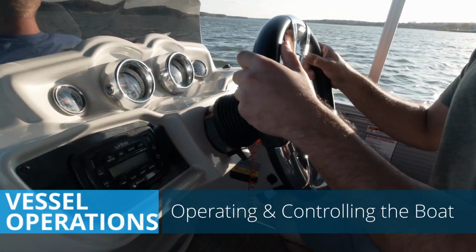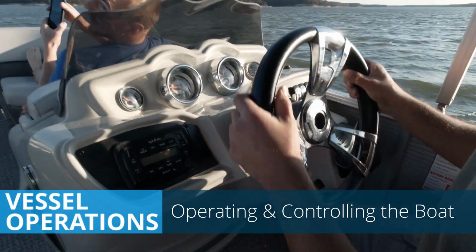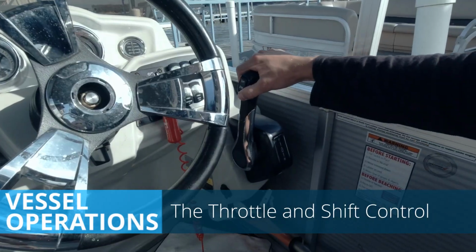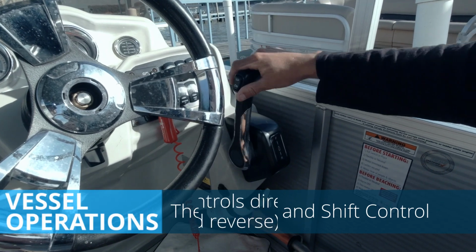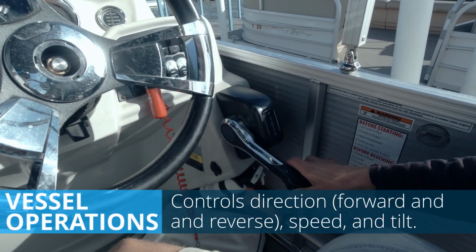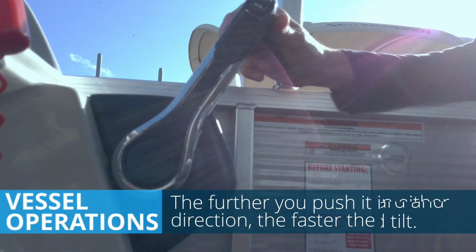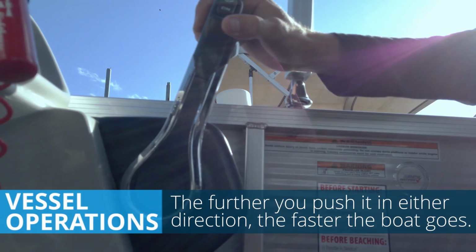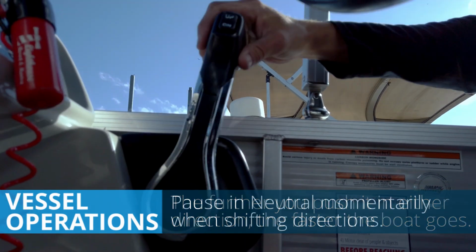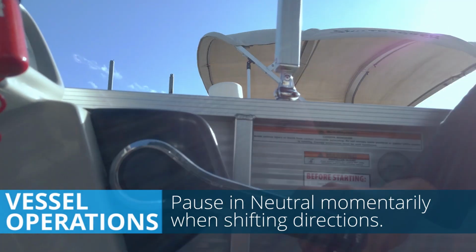Section 4. Vessel operations. Driving a boat isn't difficult, but it is different than driving a car. Let's look at a few of those differences to help you prepare for your trip. The throttle and shift control is a single lever that acts as your gas pedal and gear shifter all in one. It operates the direction of travel, as in forward and reverse, the speed, and the tilting of the motor. Pushing forward makes the boat go forward, and pulling back makes the boat go in reverse. The further you push it in either direction, the faster the boat will go. When changing from forward to reverse, pause momentarily in neutral to avoid damaging the motor.